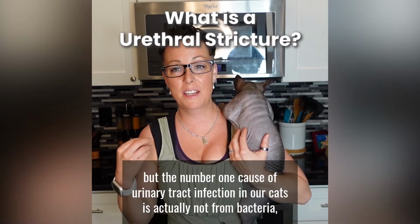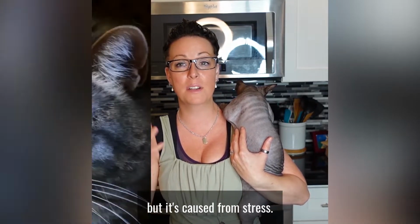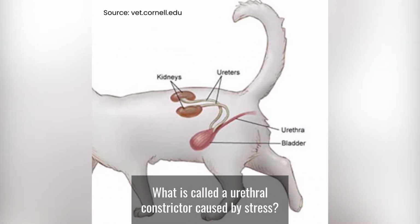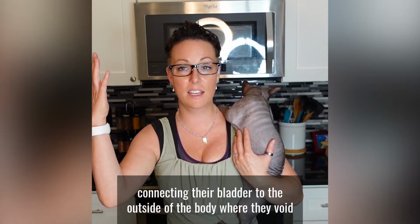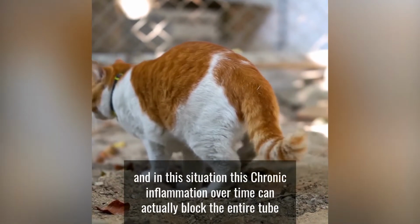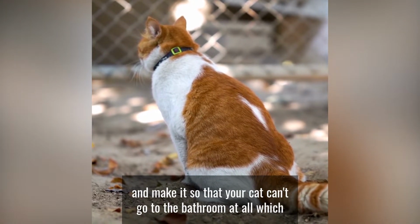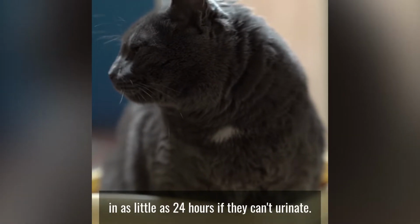So you may not know this, but the number one cause of a urinary tract infection in our cats is actually not from bacteria, but it's caused from stress. My cat here is a prime example of this. He has had 3 times over now what is called a urethral constrictor caused by stress. It causes chronic inflammation of the urethral tube connecting the bladder to the outside of the body where they void. And in this situation, this chronic inflammation over time can actually block the entire tube and make it so that your cat can't go to the bathroom at all, which becomes a very dangerous, life-threatening situation in as little as 24 hours if they can't urinate.